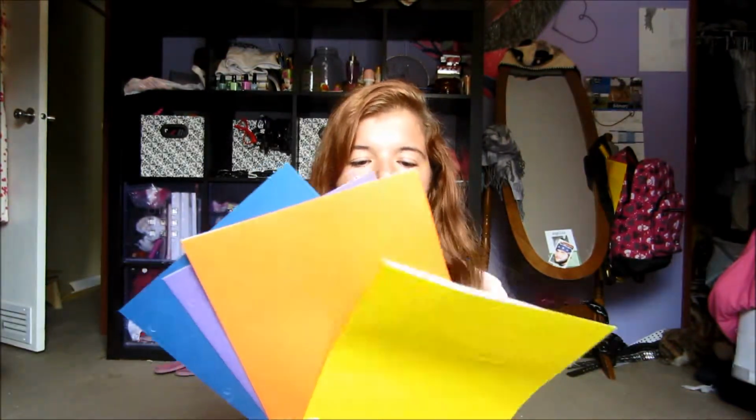And yeah, these aren't really the prettiest folders. They were only 15 cents at Walmart. And I just sit there and doodle on my folders during class anyway. So it's good to get plain ones because it kind of gives me something to do, and I can write on them whatever I want. And they are colorful, so they still work and they get the job done.